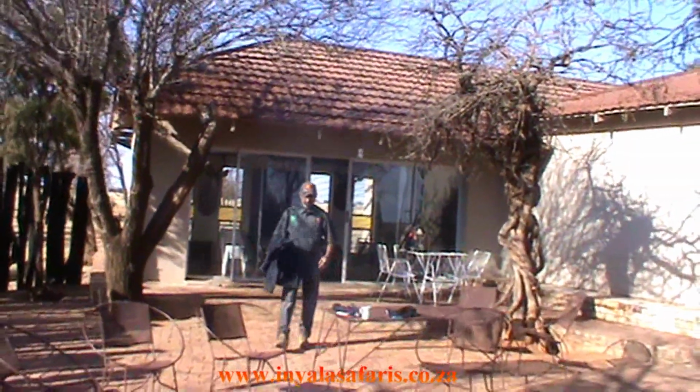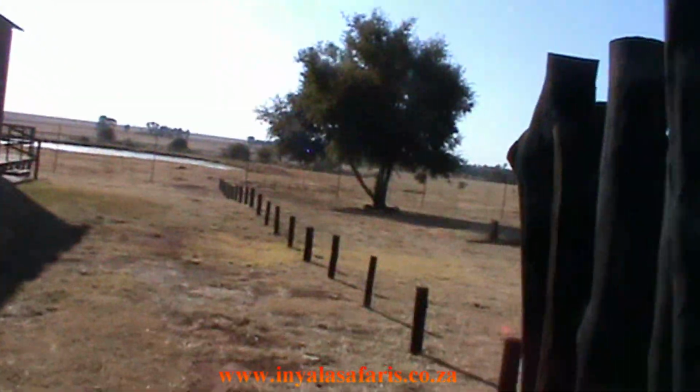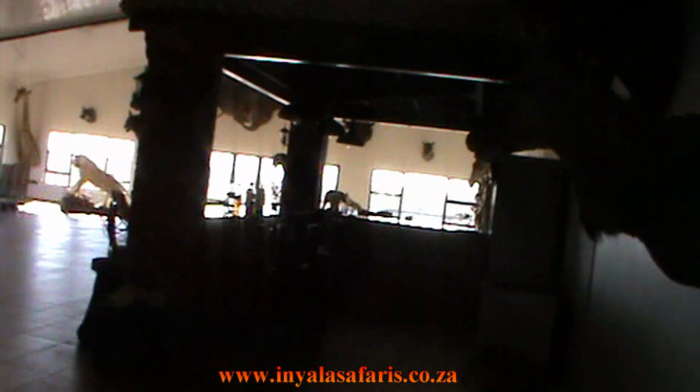It's the beginning of the second day of hunt. Everyone is getting ready. I had a breakfast. All set to go for the rest of the culling. This is the hall where all the trophies are kept.